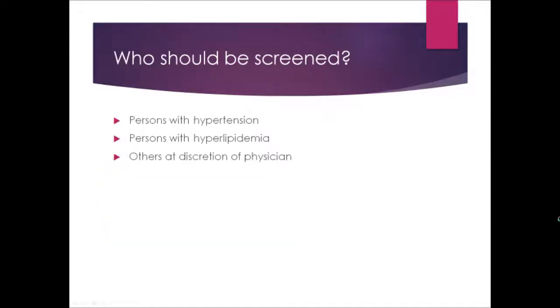Who should be screened? Persons with hypertension, persons with hyperlipidemia, and others at the discretion of the physician.